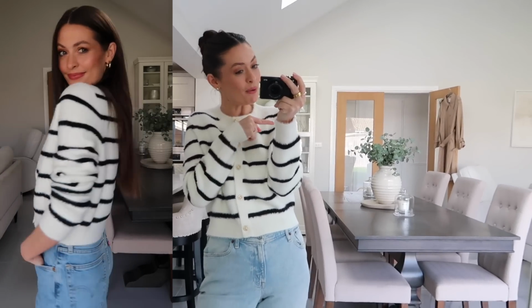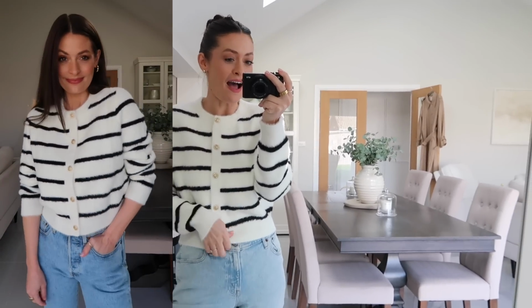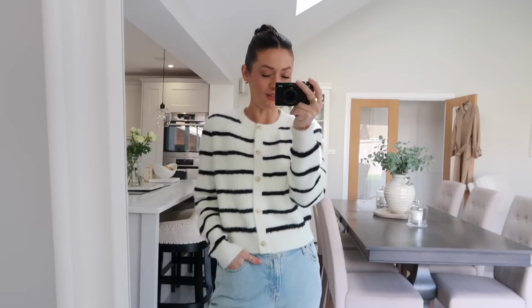But I have also ordered another very similar top, so I'm going to pop that one on next and you can tell me which one you prefer out of the two. But I think that this one is going to take a lot of beating.